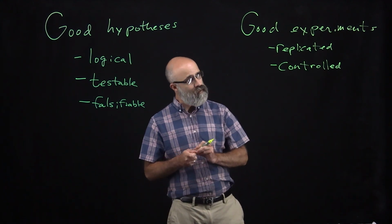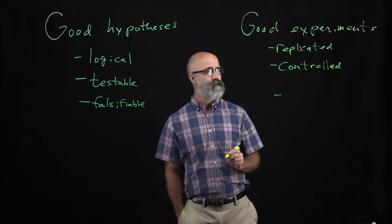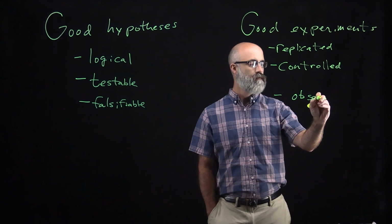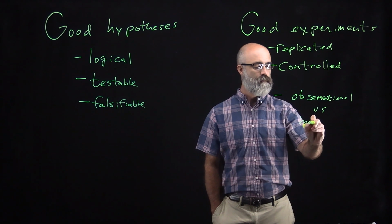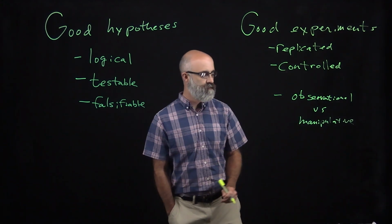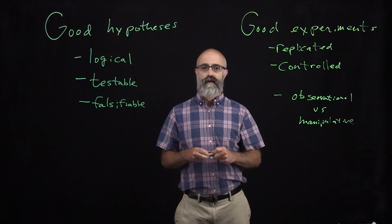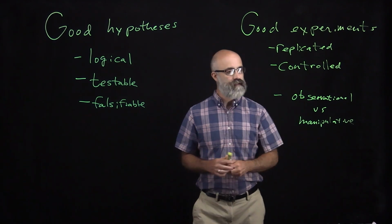And then the other thing about an experiment, and I don't know how else to say this besides to say, well, okay, there are two different kinds of experiments: observational experiments versus manipulative experiments. So I said in the last video that not all evidence is weighted equally, right? You can gather evidence that is very, very strong evidence. It will never prove that your hypothesis is true, but it does give us more support for the hypothesis.